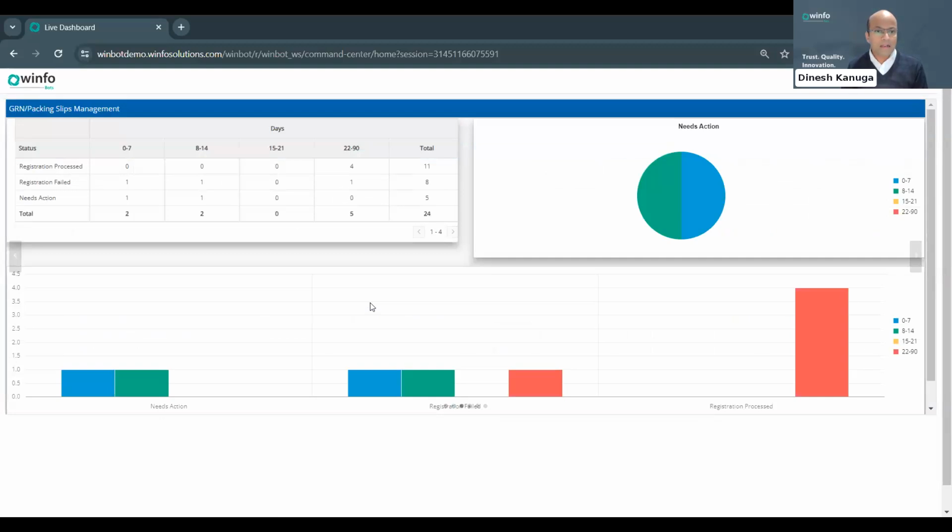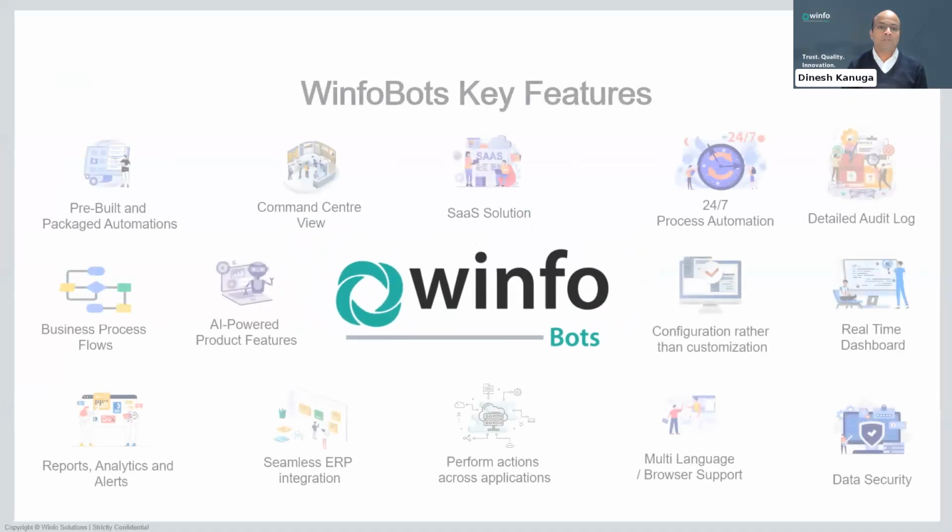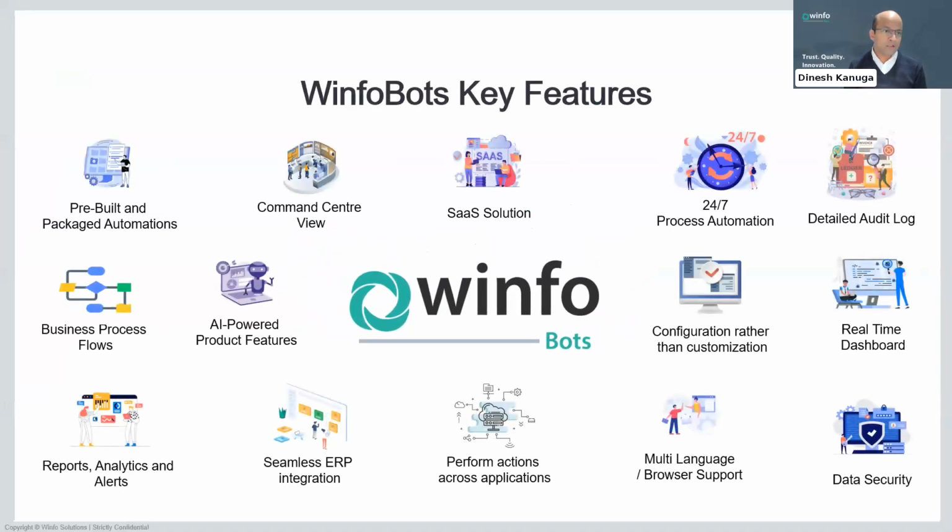Now, with that in mind, I will go back to my presentation slides to call out the features we have tried to demonstrate. It's a pre-built and pre-packaged application with a command center kind of view. It's completely SaaS-based. It orchestrates your business process. It's configuration rather than customization, which allows you to quickly onboard these processes within your business function.